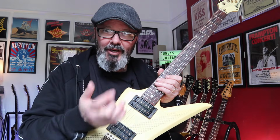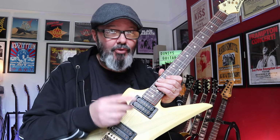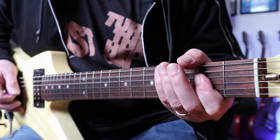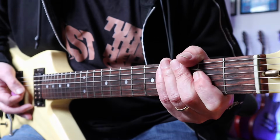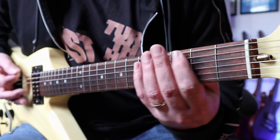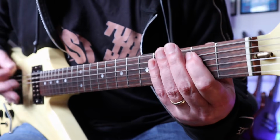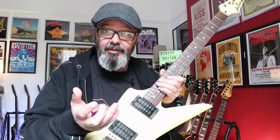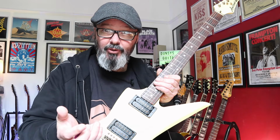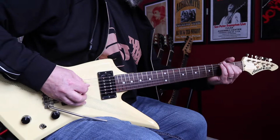It doesn't seem to have the pickups that it says it should have in the catalogue, but these pickups sound pretty good. They sound very metal, they're very bitey, as you heard in the intro. In fact, let's hear a bit more metal. Very bitey, very metal. But when you switch to the neck and play through a clean sound or something like that, it sounds really nice.